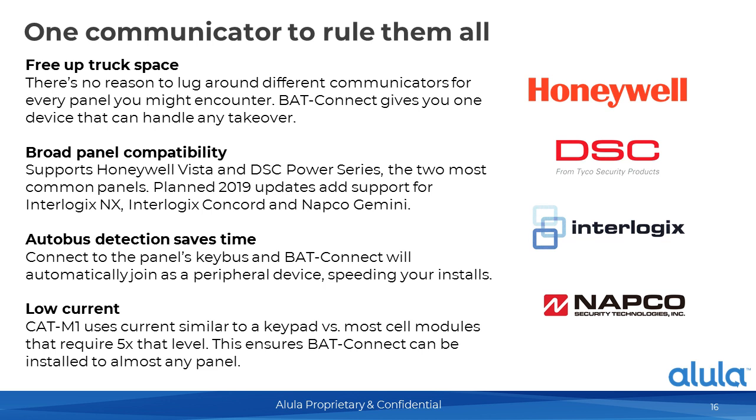needs to program. If anybody on the call today has used our legacy BAT LTE or BAT Wi-Fi, which by the way is still available, still a viable product, the installer had to go in and program a couple of things. Okay? Honeywell, you had to go in and program maybe half a dozen things. On DSC, you had to do about 8, 9, 10 things. Not a terrible pain, but you still had to do it. With the auto bus detection, basically the BAT goes in and programs what it needs to program. So it speeds up your installation time.